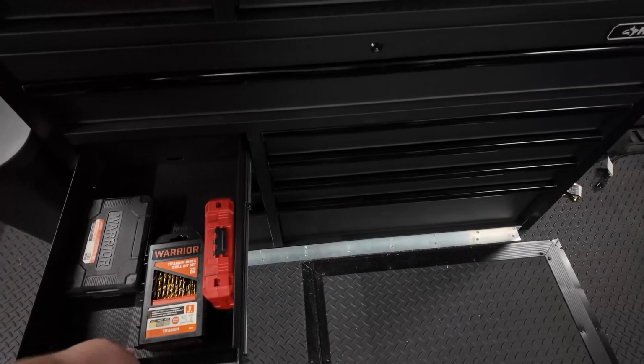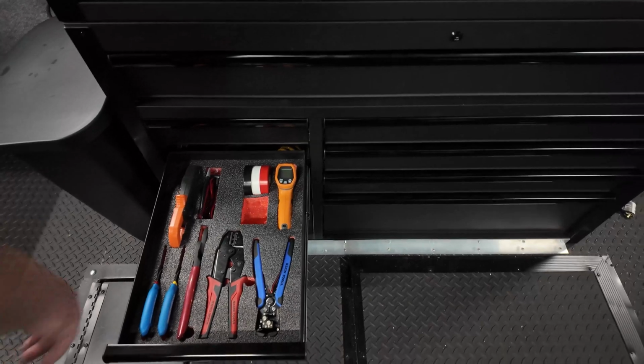This one I think right now is not organized. This is just drill bits. This one here is our electrical. This really is not missing anything.